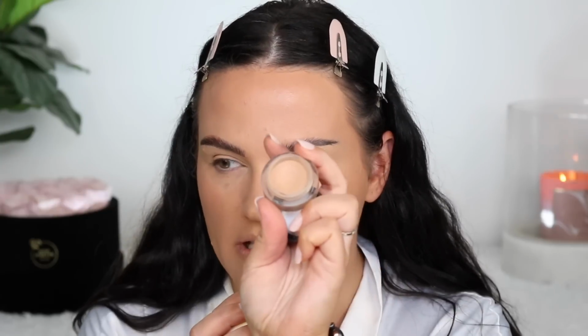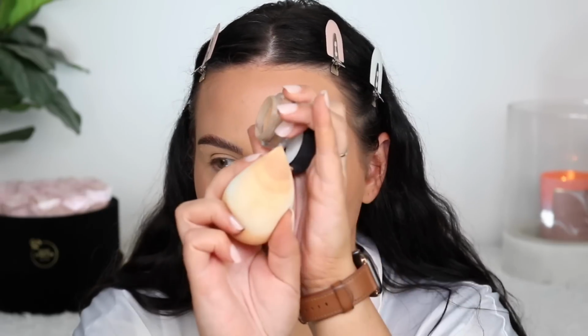I'm going to take a little bit of the Soft Matte Complete Concealer in Macadamia. I'm going to use the Ghost Little Tail to put that under my eye.